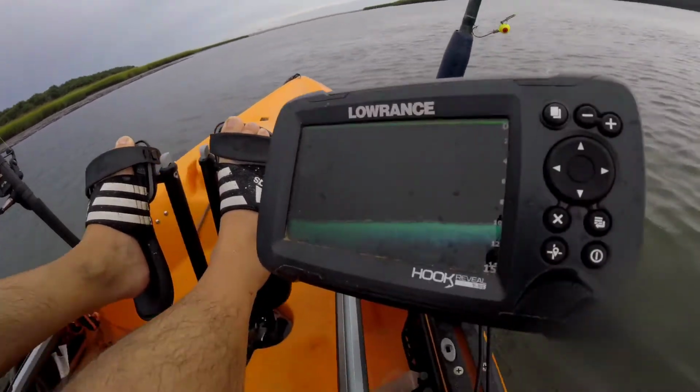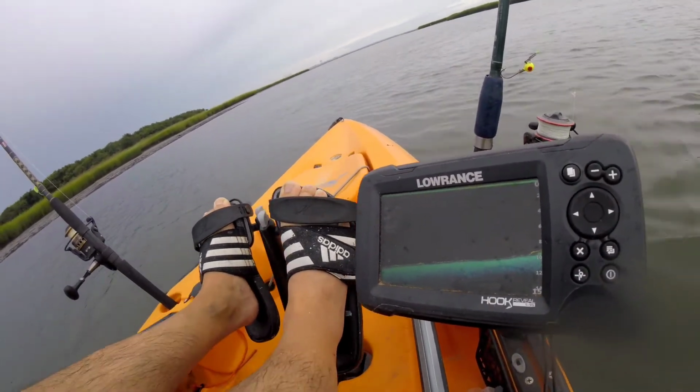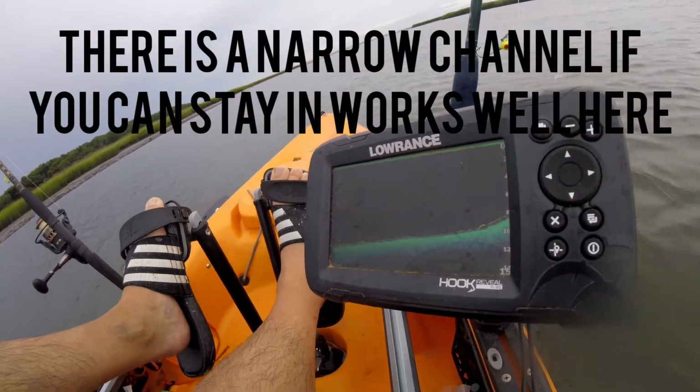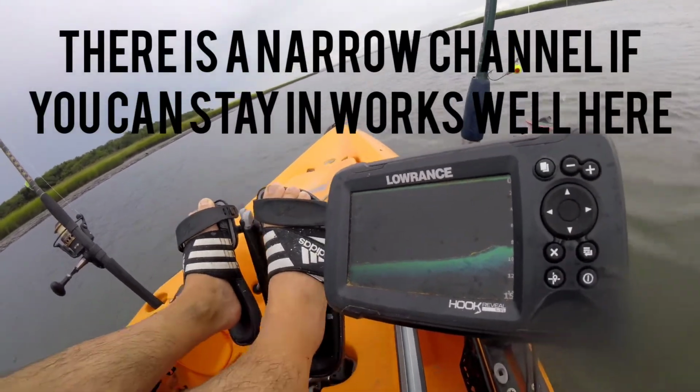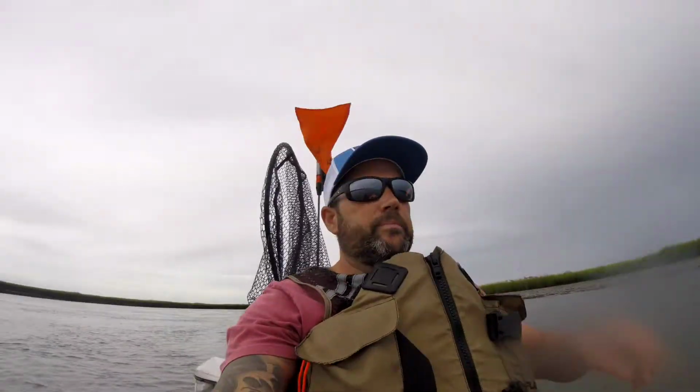I'm going to probably get a start here. The fish finder looks pretty good. It's about 10 feet deep, and this is a spot where I usually fish, and it's more of a sandy bottom here compared to the grass. So I'm going to start kind of quick here because I don't know how much time I'm going to have. All right, so let's go.